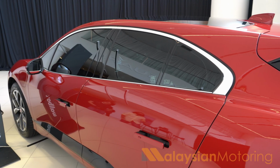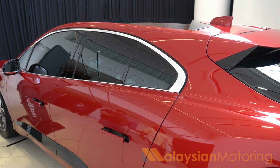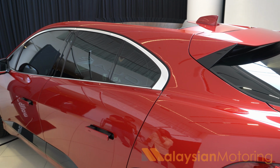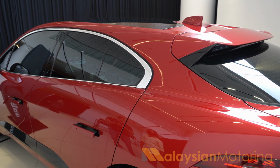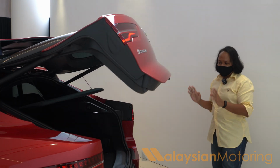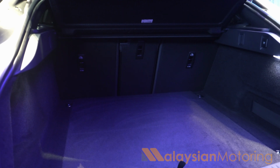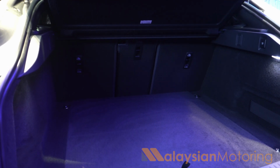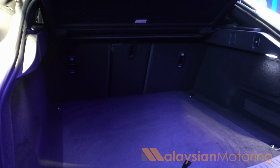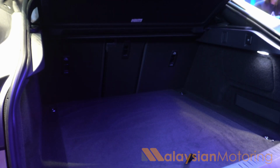Now, despite this relatively sloping roofline, there is actually a lot of space inside, and this is very evident from what lies behind the tailgate, because back here you will find a large amount of storage, certainly enough to pack 5 people's worth of luggage in here, because that is exactly what you'd expect from a Jaguar touring sports car, or at least that's how they bill it.